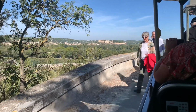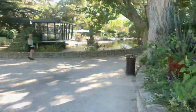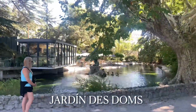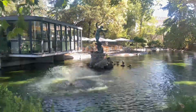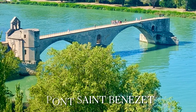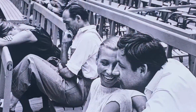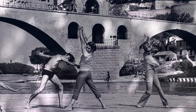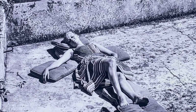You can see the gardens of the Pope, also known as the Jardin des Dames. The gardens boast some beautiful fountains, as well as a great view of the Pont d'Avignon, also known as Pont Saint-Bénézet. The famous bridge is immortalized in the French children's song Sur le Pont d'Avignon, On the Bridge of Avignon. Strolling through the park, you can see these fabulous black and white photos of the area and people from the area through the ages. Being a photophile, I couldn't resist getting some shots.